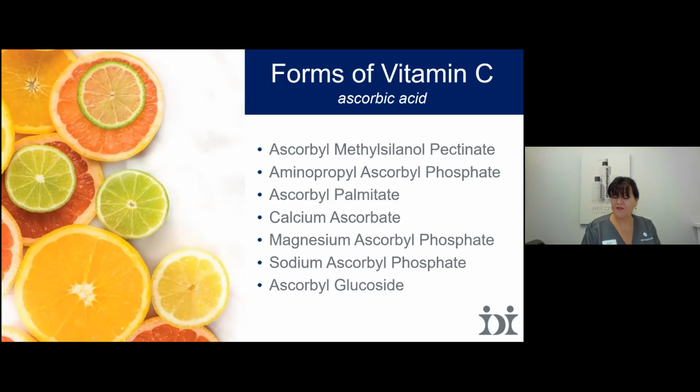Amino ascorbyl phosphate, the next one that you see there, is a highly stable, non-acidic, next generation form of vitamin C. This one helps to firm and strengthen the skin. Again, it does have antioxidant protection and it affects melanogenesis by inhibiting tyrosinase. That means the tyrosinase isn't going to get activated and cause our skin to produce more melanin. Ascorbyl palmitate is another stable form. This one is more easily absorbed by the skin and doesn't degrade as quickly as ascorbic acid alone. Calcium ascorbate also functions as an antioxidant, and this one is required for collagen production and tissue repair. Magnesium ascorbyl phosphate, also known as MAP, is a form of vitamin C that's also very stable and highly active.